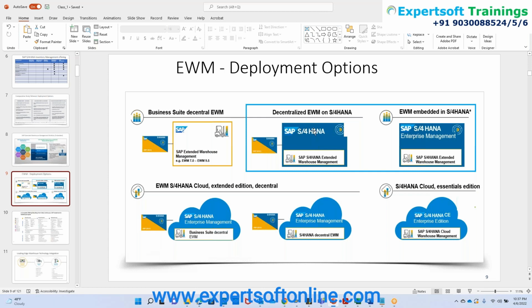So it will act like, you have to buy a separate SKU license for that. Suppose your organization again wants to go for S4, then again you have to buy a new SKU. That is a limitation when you activate a decentralized EWM on S4.